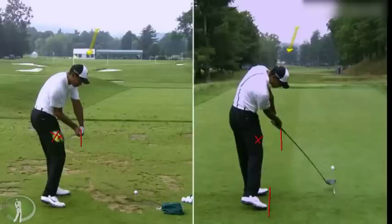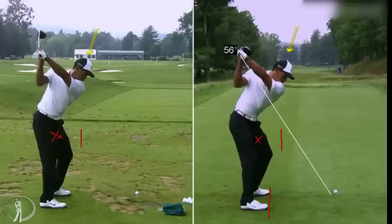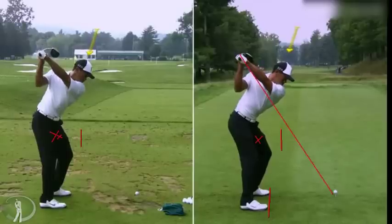So what is it that seems to be causing this? Well, I've noted for a long time that somewhere at around 2009, Tiger went from moving his hands toward the ball to dropping them straight down.